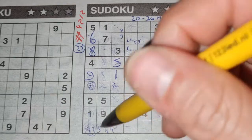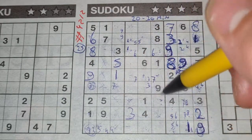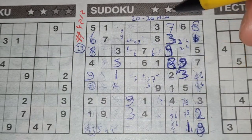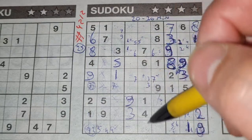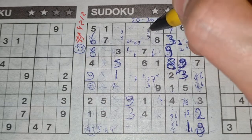9. Yes, 9 in the last row, 9 in the row above. So in that row, the only two places left for the 9 should be here or there. We see that 9, no 9 there, 9 should be there. 9, 9, yeah, 9 in this column, 9 in that column. So in the middle column, the only two places left for the 9 could be here, could be there.